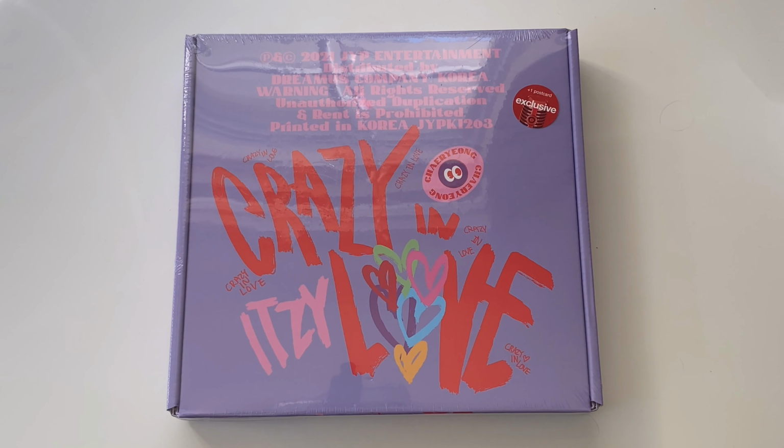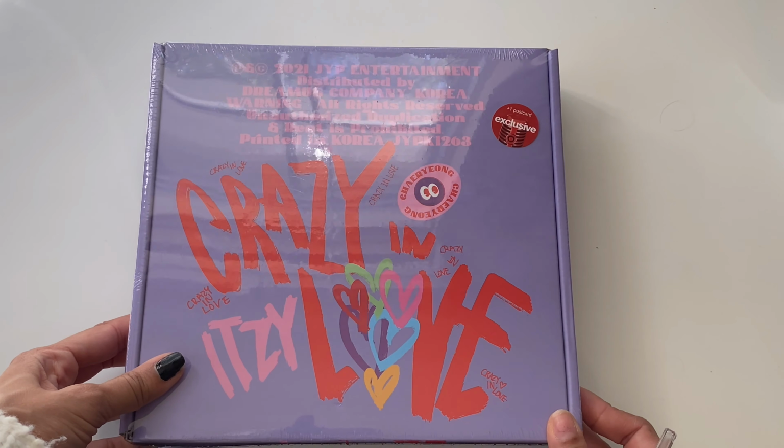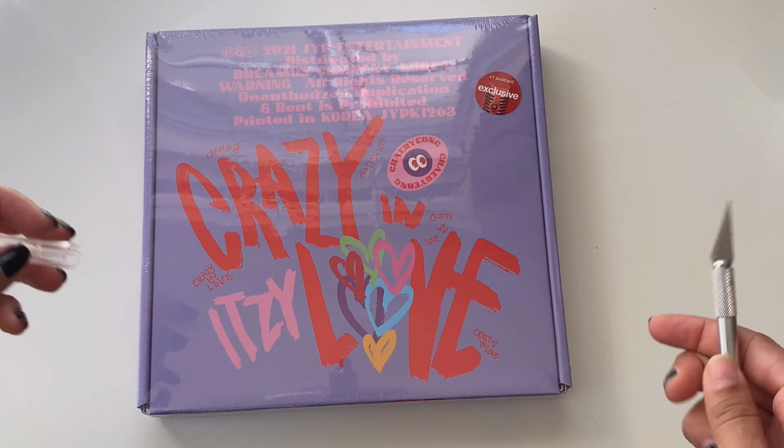So I'm back home and thankfully my Target had the album. I'm surprised that the one near my job didn't have it because that's the one I typically go to for NCT because mine is always out. But as you guys can see, I have Chaeryeong's version. It is very reflective with this cling on, so I'm gonna go ahead and take it off really quick.